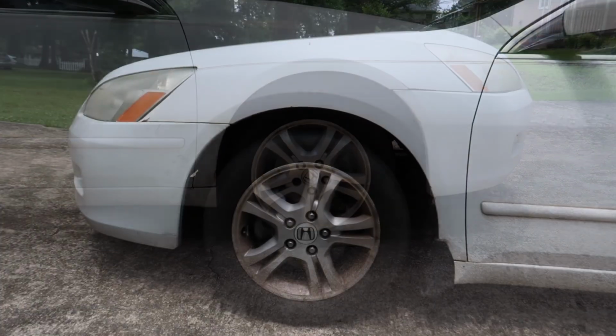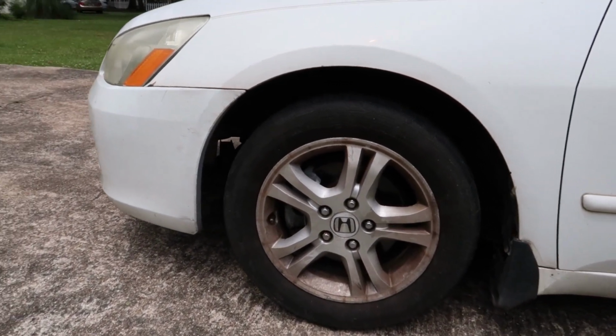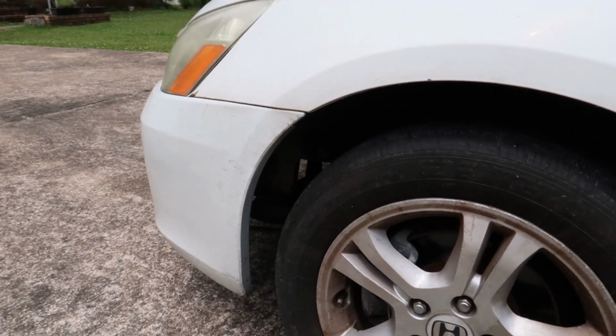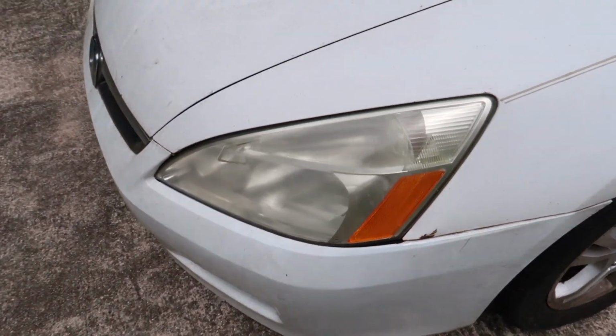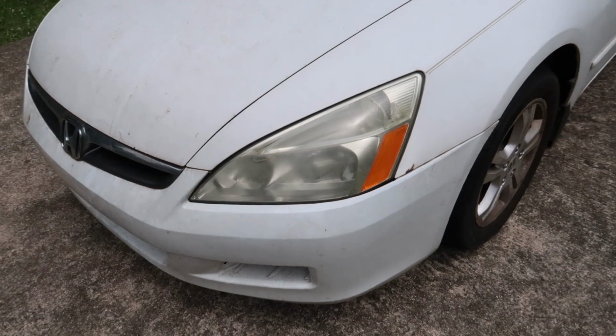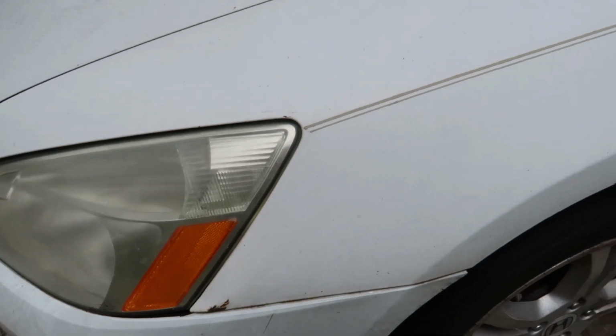And let's take a look at the other side. This is not damaged here, so this is the position the wheel should be in. It's missing its little fender liner there. You can see the headlights are pretty faded. Nothing we can't fix there. Got a ding on the hood I can see right here. A little bit of rust, nothing major. And the fender's bent a little bit right there. I can fix that. A little bit of rust in that scratch, no problem.